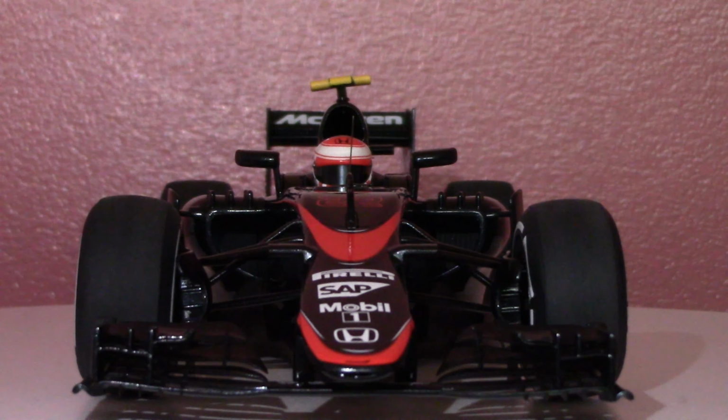Painted black. You can see inside there the brake disc and caliper detail, very nice, and nice graphics on the sides of the tire as well. Coming back toward the rear, there's the rear wheel and all of that. That looks very nice. And the rear wing end fence.